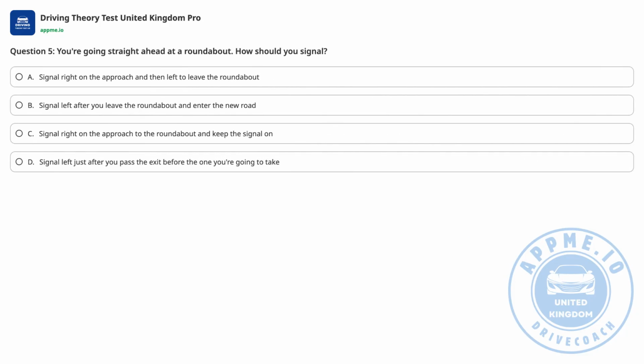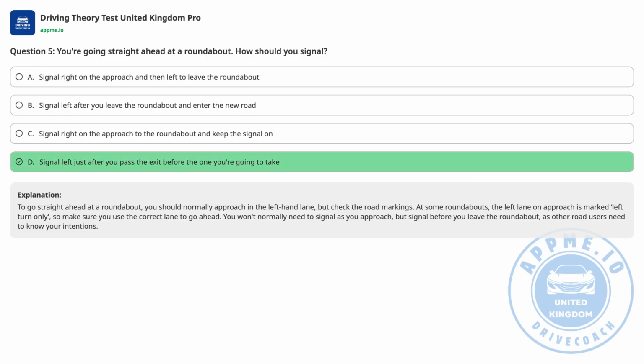Question 5. You're going straight ahead at a roundabout. How should you signal? A. Signal right on the approach and then left to leave the roundabout. B. Signal left after you leave the roundabout and enter the new road. C. Signal right on the approach to the roundabout and keep the signal on. D. Signal left just after you pass the exit before the one you're going to take. The correct answer is D.